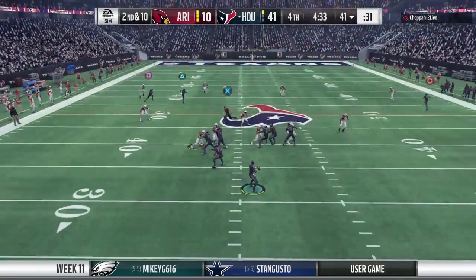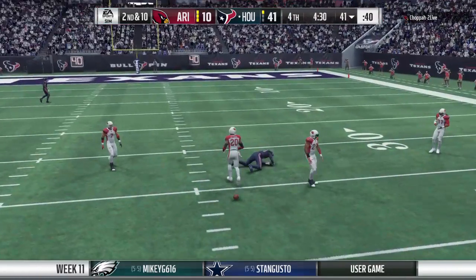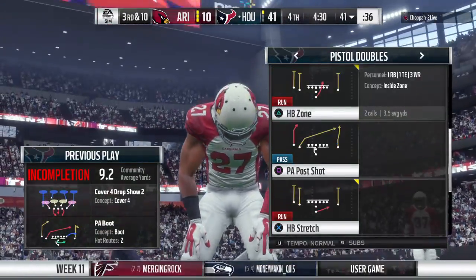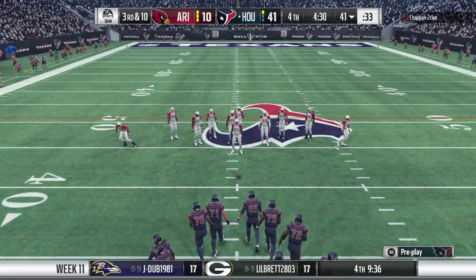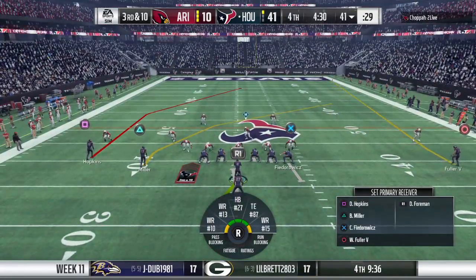Now it's Watson, a bootleg. And he almost intercepted it. They haven't picked a ball off yet. That probably should have been their first. And it's 3rd down now. The Texans on 3rd down. They've hit it 50%, 3 of 6 to this point. This is 3rd and 10.